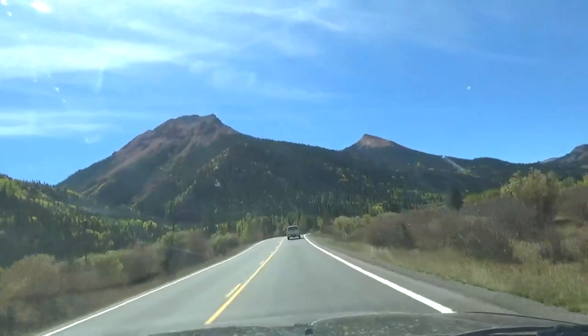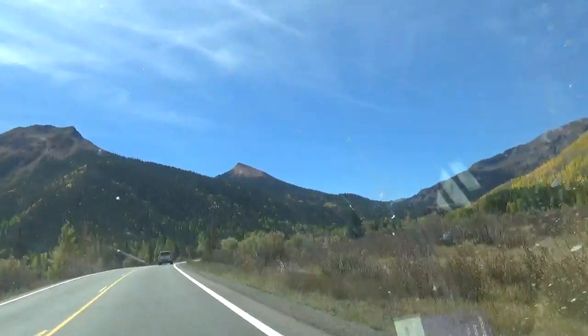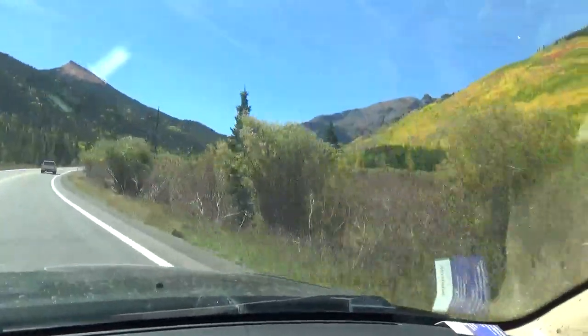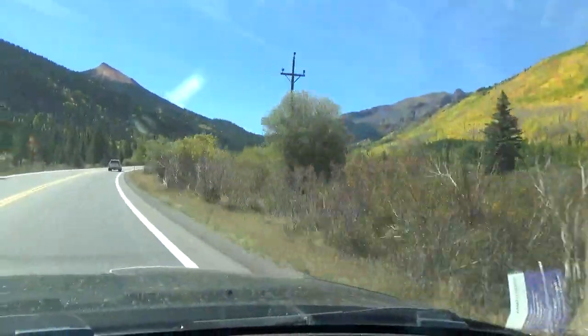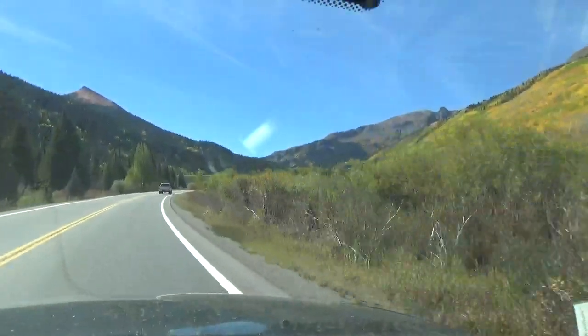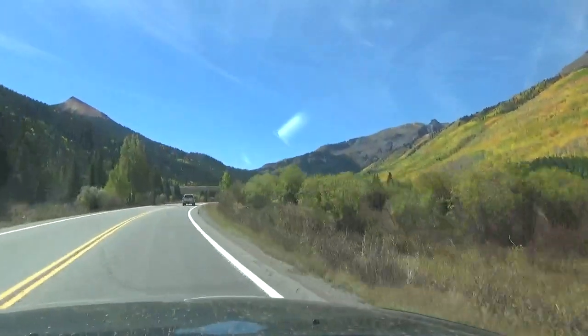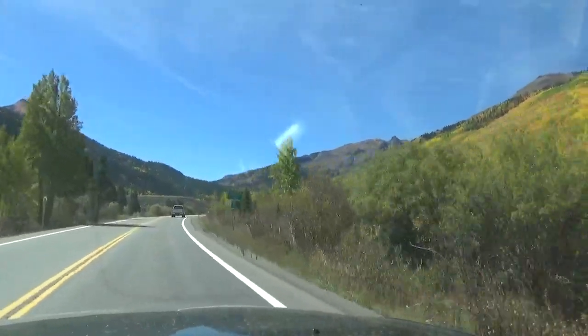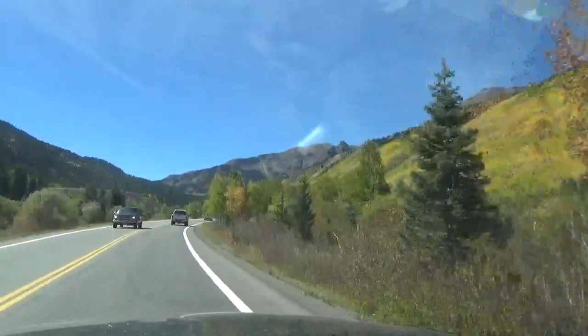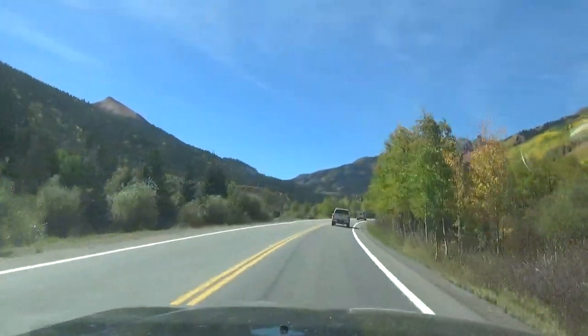Holding camera. Yeah, I can hold it for a little bit. Now, you see to the right there, where it's a lot higher still, that's where the actual top of the pass is. So we still got a ways to go up. We got about another 4 or 5 miles to the top, which was up there.